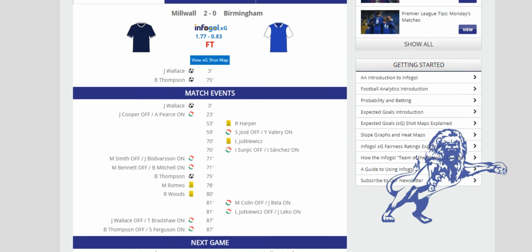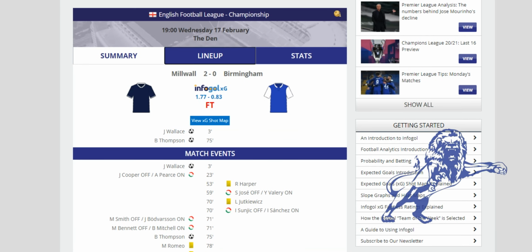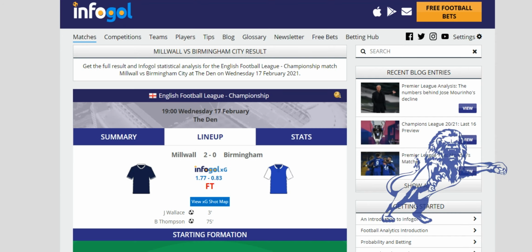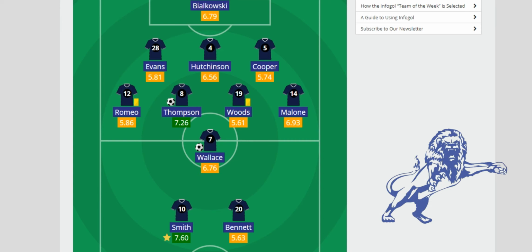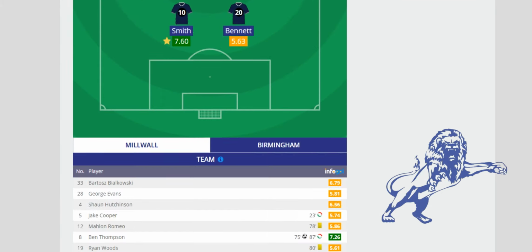Okay, let's go to the lineups, player ratings. Matt Smith 7.6, Thompson 7.26, Woods 5.61, and Bennett 5.63, not very good. Not a lot going on there.